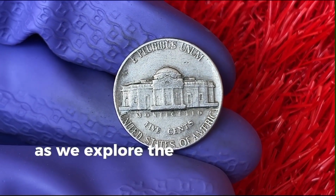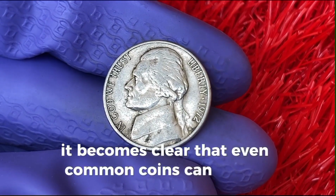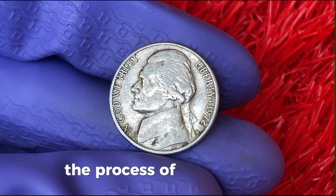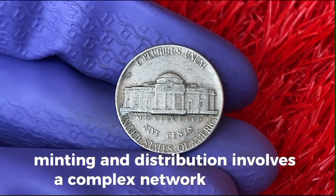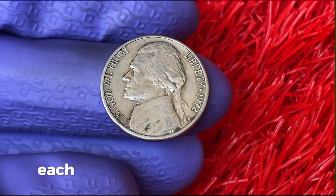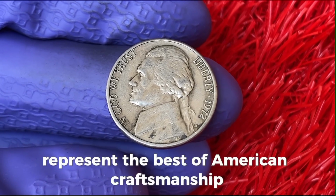As we explore the production and legacy of the 1972 Jefferson nickel, it becomes clear that even common coins can tell us volumes about our history, our values, and our identity as a nation. The process of coin design, minting, and distribution involves a complex network of artists, engravers, historians, engineers, economists, and public officials, each contributing their expertise to ensure that the coins in our pockets represent the best of American craftsmanship and heritage.